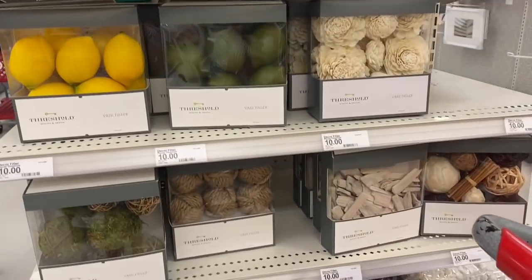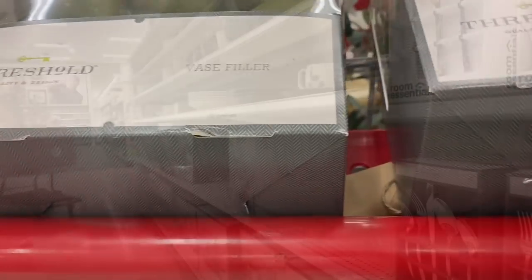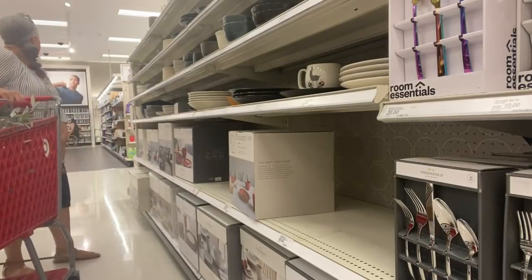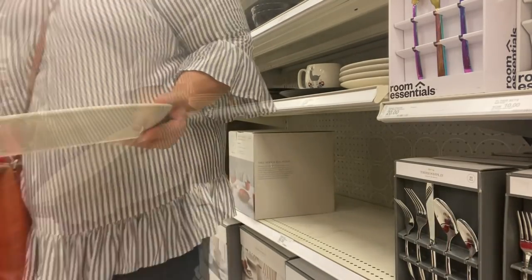Then, right down the aisle and around the corner, I found some vase filler that I knew would work so well with the cloche. So I knew it was meant to be. I love the idea of limes in a kitchen. I know lemons are a huge thing right now, but I like the idea of being just a little different than the current trend.